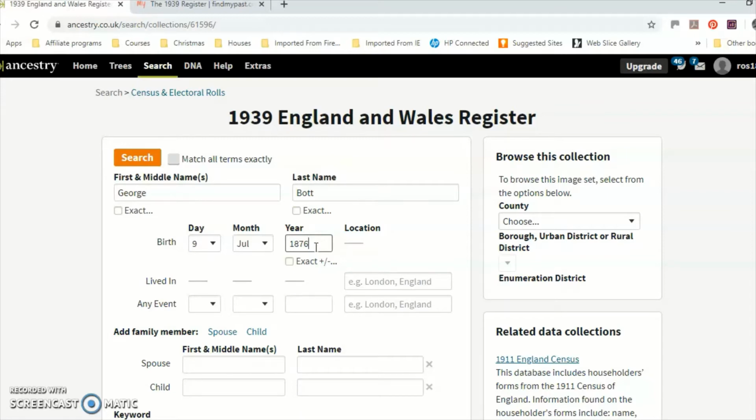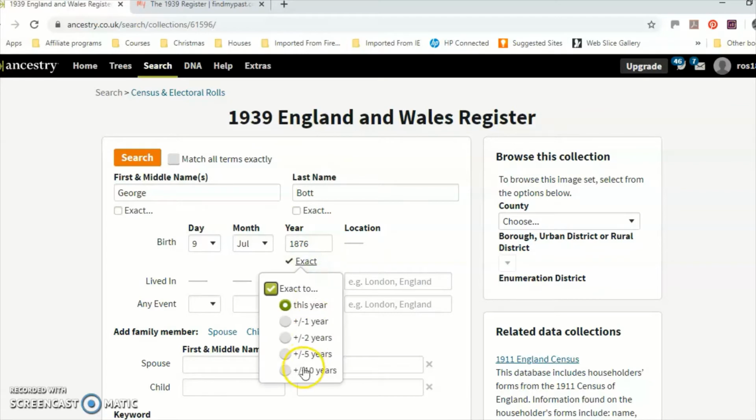And obviously if you don't have an exact date of birth, then put in the year, or if you don't know the exact year, on Ancestry you can put in up to 10 years either way. Obviously if it's a very common name, this is going to make things a lot more difficult, but that's pretty much across the board anyway on all records. So anyway, we're going to put in the exact year now.